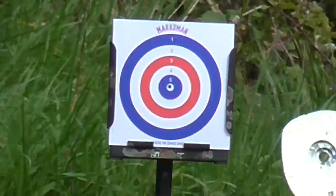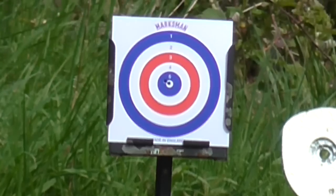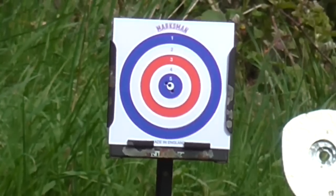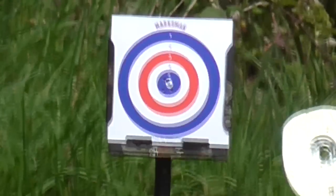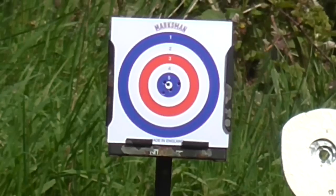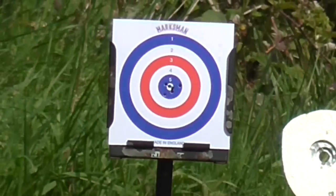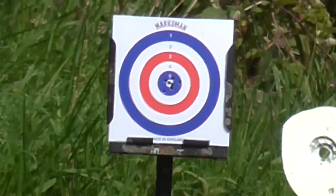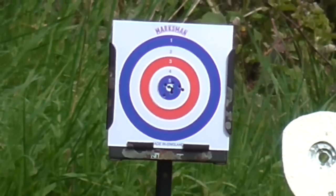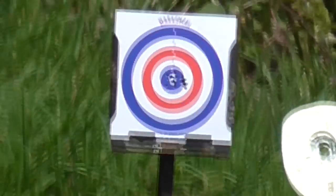Pulls off first shot, 50 yards. Two. Three. Four. Five. There's a bit of wind. Six. Seven. Eight. That went to the right. The wind blew that one. Nine. 10.